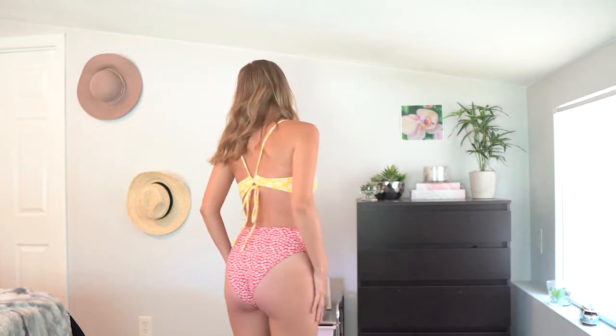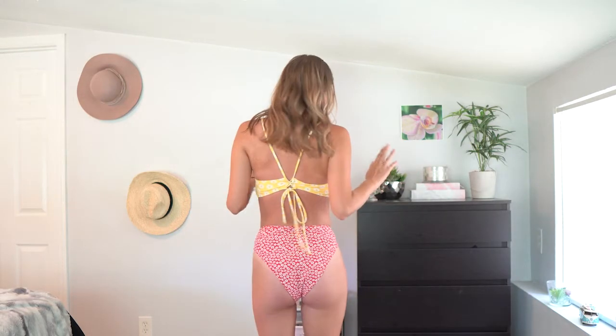I love, love, love red bikinis. I always think that they look super good. And the back is not too showy. It's just like the perfect amount of coverage. So yeah, I got these in a size medium and they fit me very well. And just for reference, I'm a size like 2 to 4 in pants. I'm a 27 waist, 26, 27, so.